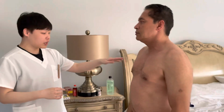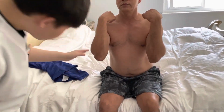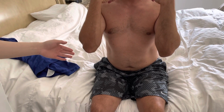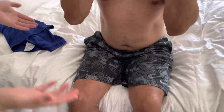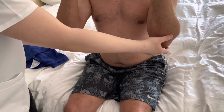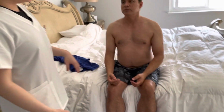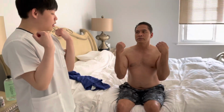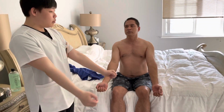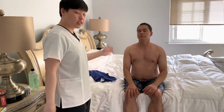Next, we're moving on to the elbow. You can sit down. For the elbows, starting with the inspection, the color is consistent with the rest of his body, and I didn't notice any swelling. Next, I'm doing the palpation. Just let me know if you feel any pain. Do you feel any pain? So he didn't report any tenderness. And then we do the range of motion, starting with flexion, and then extension, pronation, supination. Good. So he has full range of motion in his elbows.